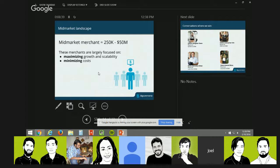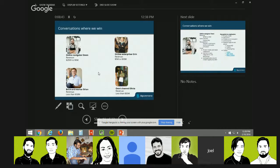Obviously, if we're going to go into this, it makes sense for the prices to rise, and we'll get into that, I think, coming up. I'm not going to go into each of these profiles. I think I put the slides in there, but just to give you an idea, from the marketing perspective, this is how they coin these people: Online's enterprise Aaron, brick-and-mortar Brian. These are the types of profiles that we're winning conversations against.